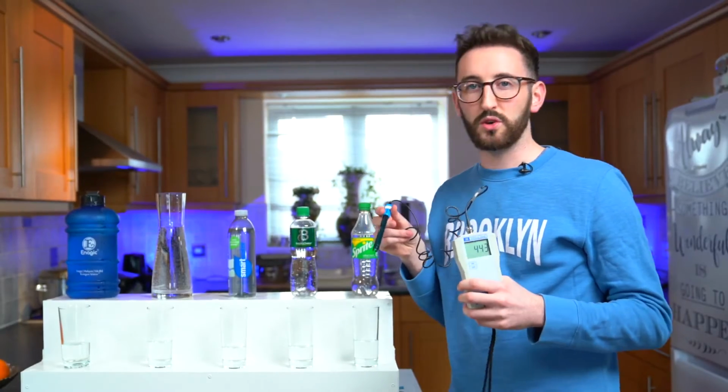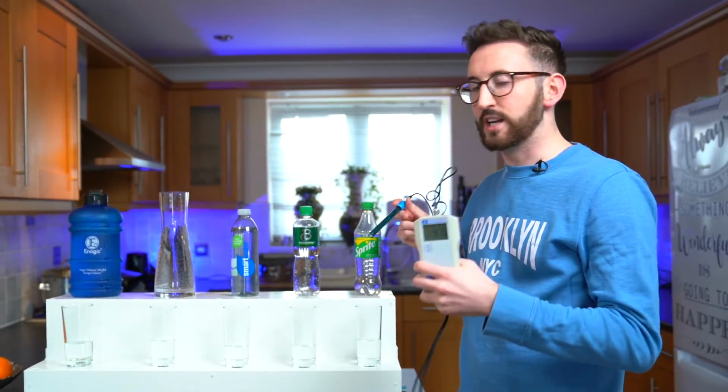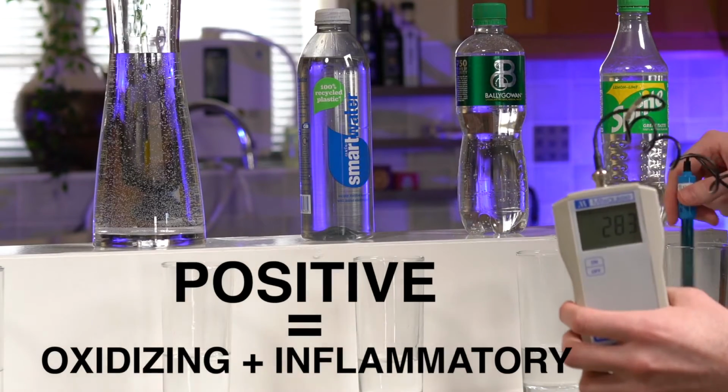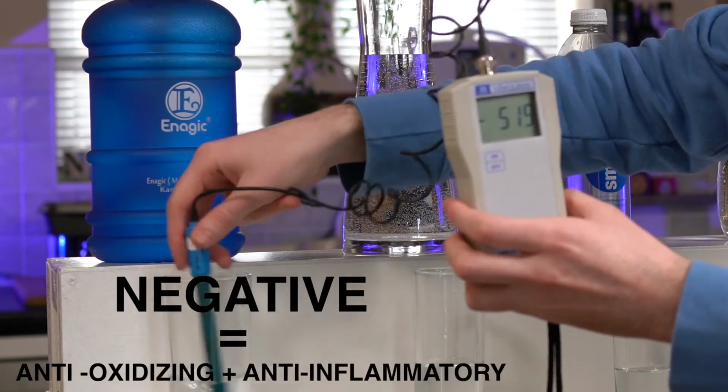This is an ORP meter, which literally measures a liquid's potential to reduce oxidation. The more positive the reading, the more oxidizing or inflammatory the liquid is. The more negative the reading, the more antioxidizing and anti-inflammatory the liquid is.